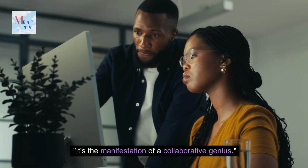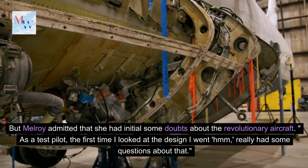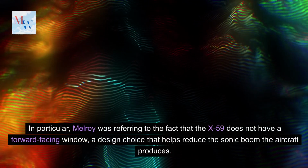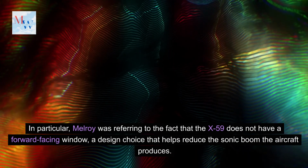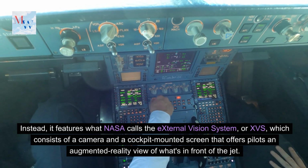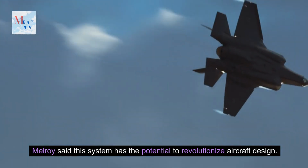"It's the manifestation of a collaborative genius." But Melroy admitted that she had some doubts about the revolutionary aircraft. "As a test pilot, the first time I looked at the design, I really had some questions about that." In particular, Melroy was referring to the fact that the X-59 does not have a forward-facing window, a design choice that helps reduce the sonic boom the aircraft produces. Instead, it features what NASA calls the External Vision System, or XVS, which consists of a camera and a cockpit-mounted screen that offers pilots an augmented reality view of what's in front of the jet. Melroy said this system has the potential to revolutionize aircraft design.